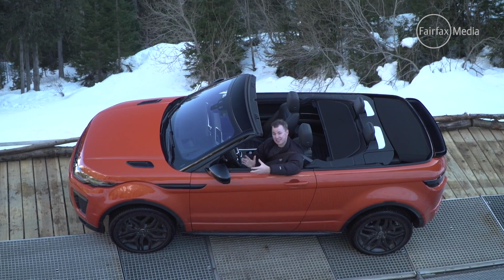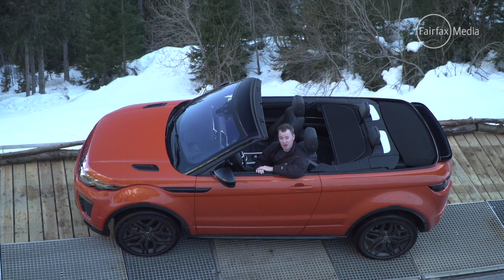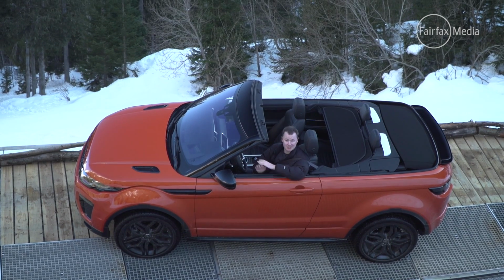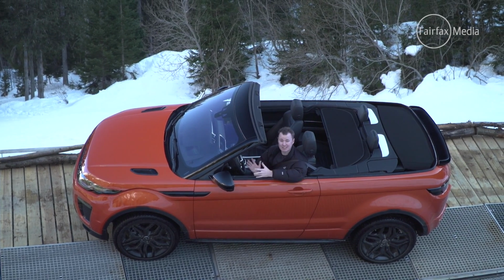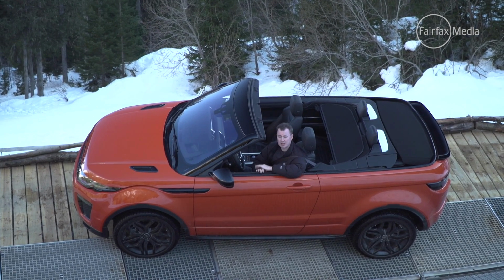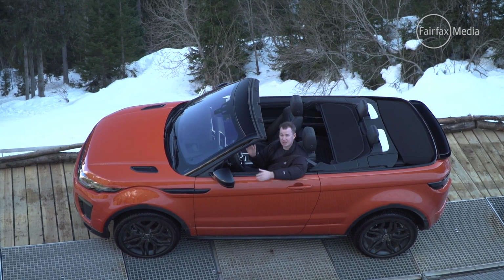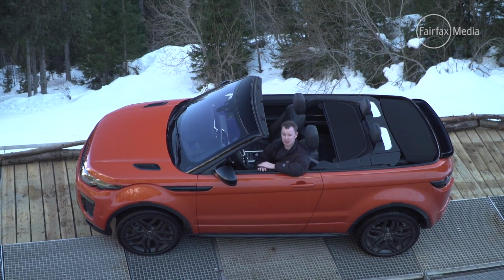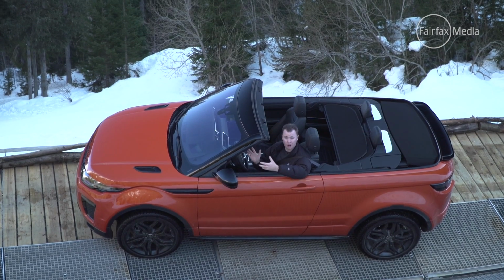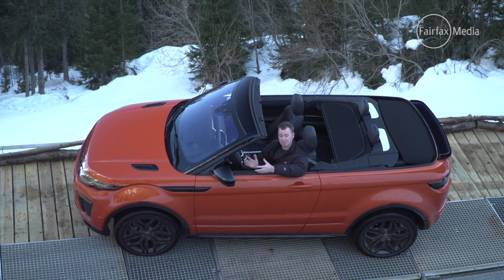So, what's the verdict? Is this genre-defining SUV convertible actually any good? Well, surprisingly, yes. Sure, it's more expensive and it's less practical than its hardtop sibling, but convertibles have never been about making the rational choice. But as you can see, it's still an incredibly capable SUV, but with a style that no other convertible can match. It really is a very good car.